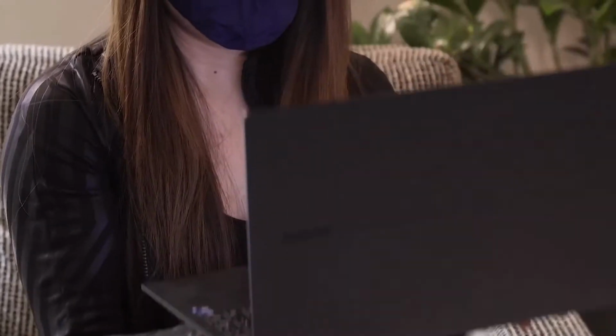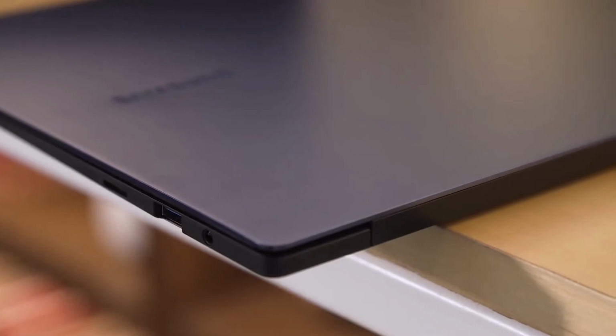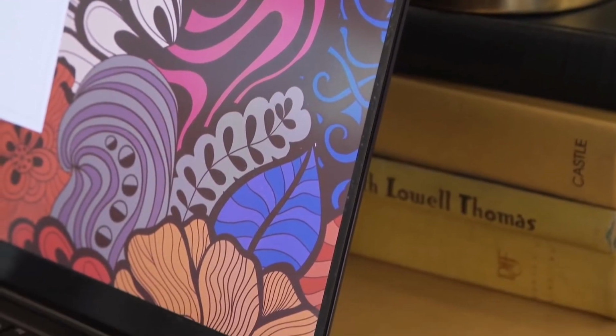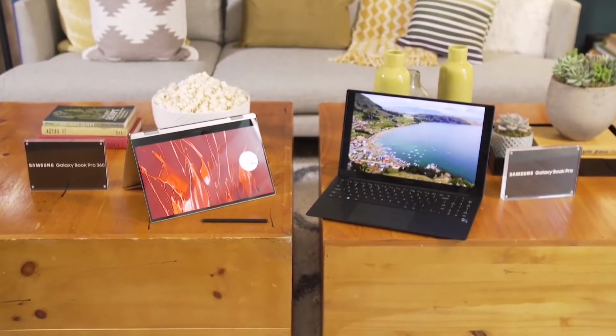I'm holding this 15-inch one right here, and it's light enough that I could hold it with one hand for a long period of time and not really feel any strain. This also feels more premium than the LG Gram 15-inch that I tested in the past. So not only are these the thinnest and lightest laptops that Samsung has made, what truly stands out about the Galaxy Book Pro series are their displays.